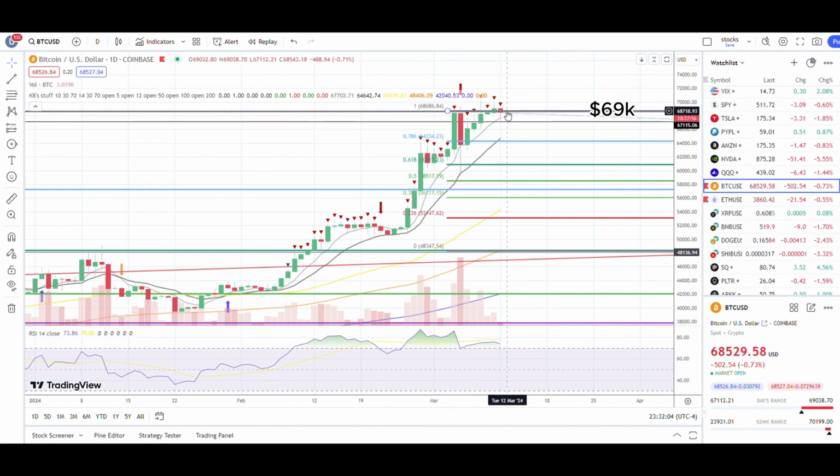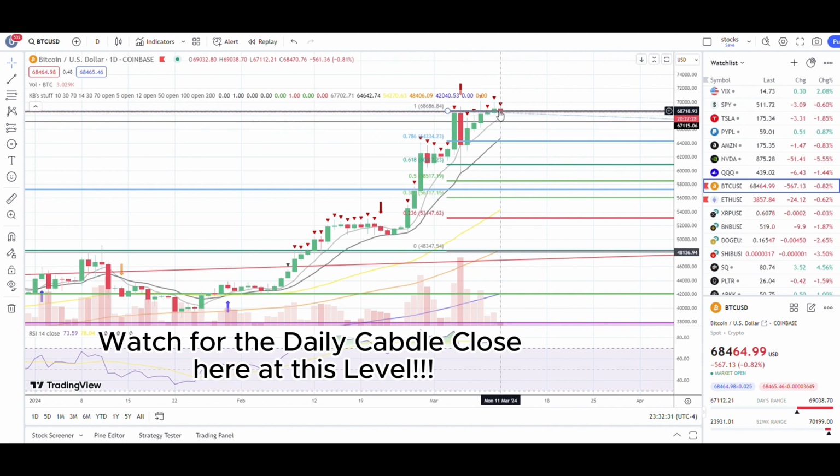The 69k level for now appears to be acting as a very strong resistance for slightly more than a week. Bitcoin has not been able to close above the 69k level, like closing a daily candle above this level with strong volume. And I have a couple of reasons why this is not happening yet.